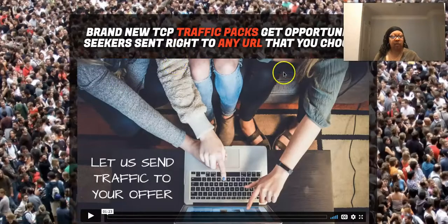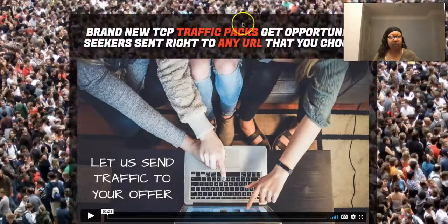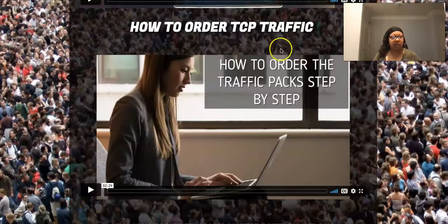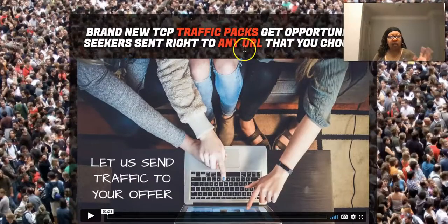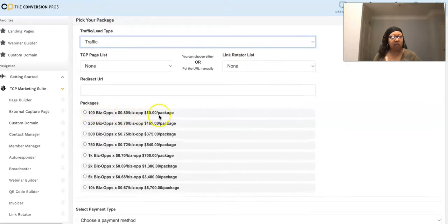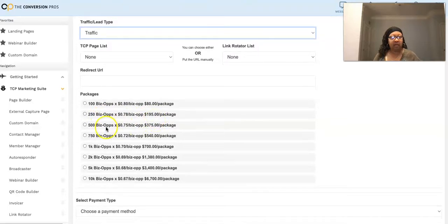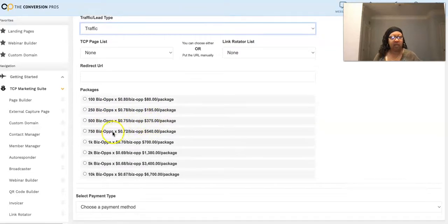All right, so here's the page. I really like the way they have this set up here. There's a little video here, and here's another video. Now let's take a look at what the cost is for the traffic packages they have. Not bad. It's pretty competitive to what's already out here in the marketplace. A 100 click solo ad is $80. 250 click solo is $195. 500 is $375, and it goes up from there.